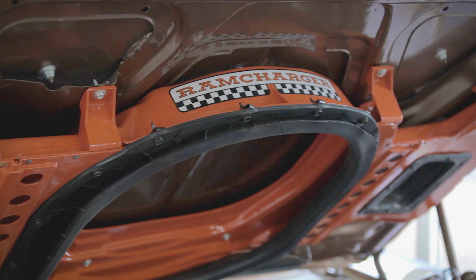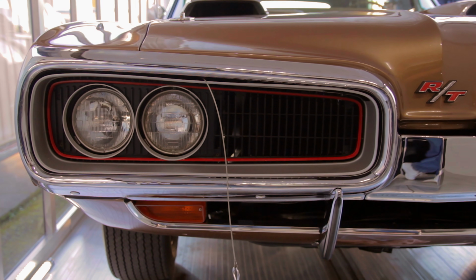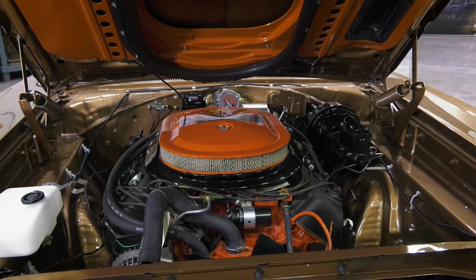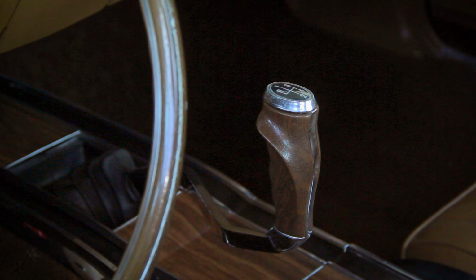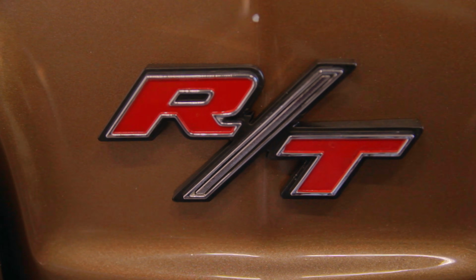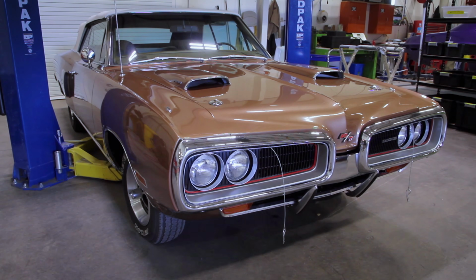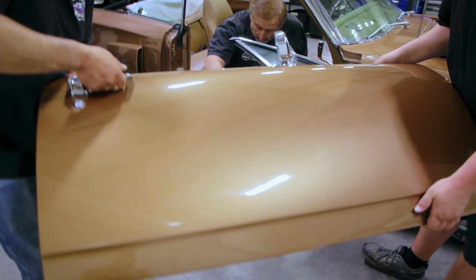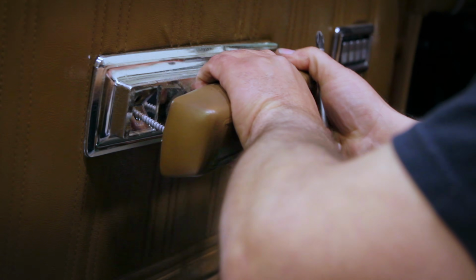The second Hemi to enter the graveyard queue belonged to Mr. Brett Torino and his ridiculously rare 1970 Coronet RT convertible. Only 2 of these cars were built with a manual transmission, and this is the only one left in existence. You're talking about a car that has the wildest engine available, probably the wildest color available. It's a convertible top, it's a 4-speed, it's a super track pack car.